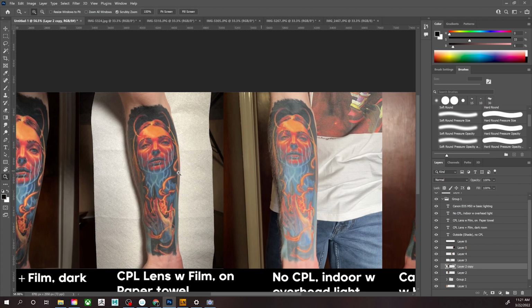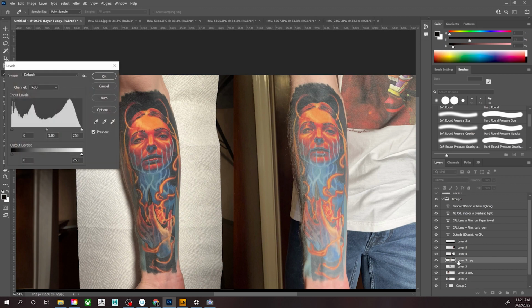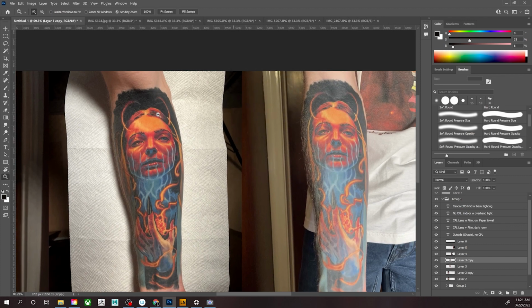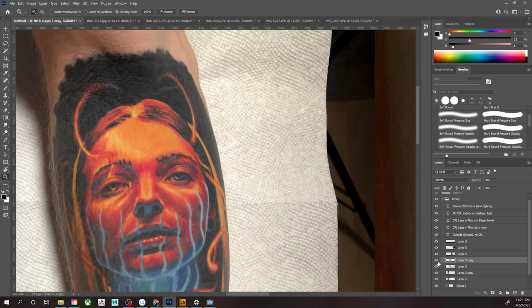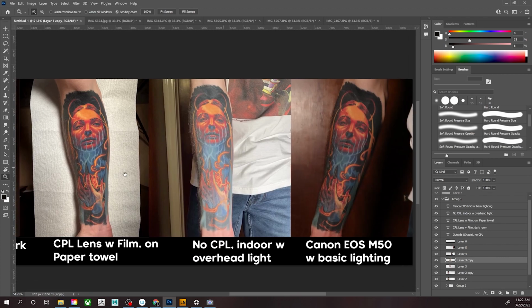So this one, like I said, it's a little washed out. That could be because of all the white in the scene. So I'll just go ahead and bring up the levels once again and just tap that a little bit. I just made a real minor change, just to make it look more true to what it actually is.